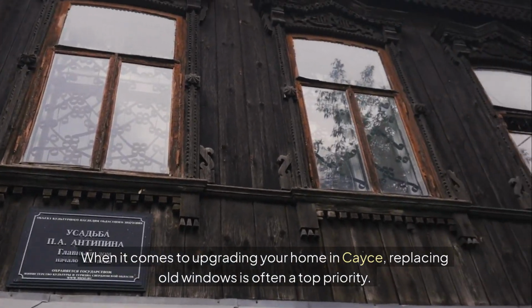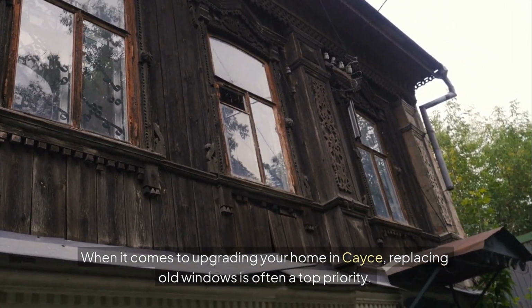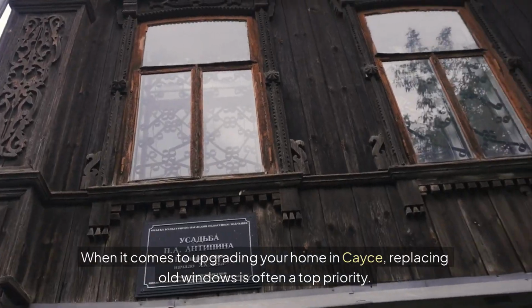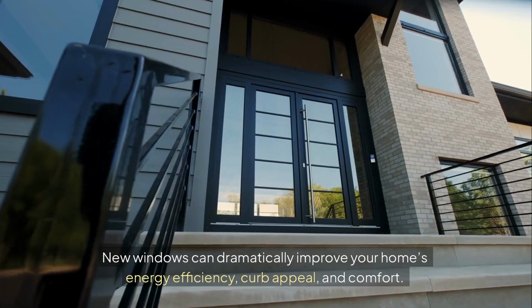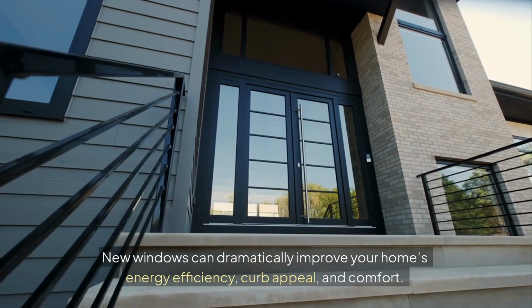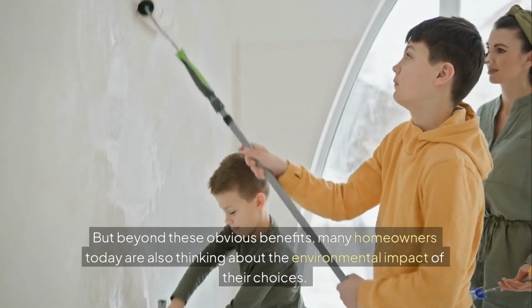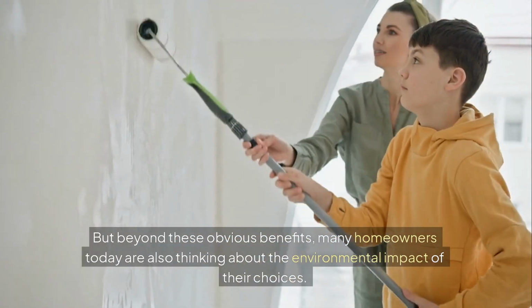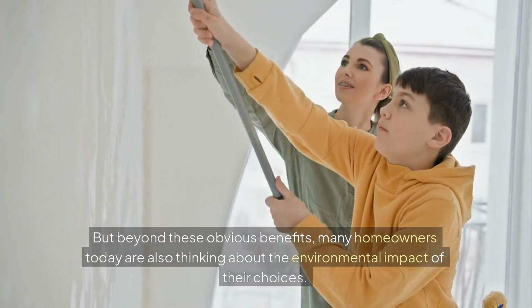When it comes to upgrading your home in Cayce, replacing old windows is often a top priority. New windows can dramatically improve your home's energy efficiency, curb appeal, and comfort. But beyond these obvious benefits, many homeowners today are also thinking about the environmental impact of their choices.